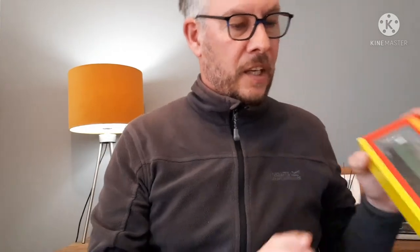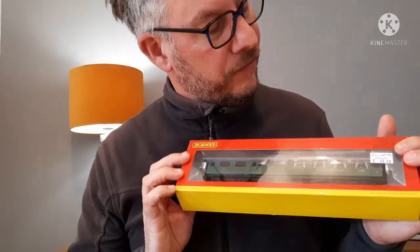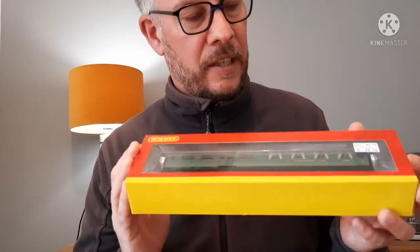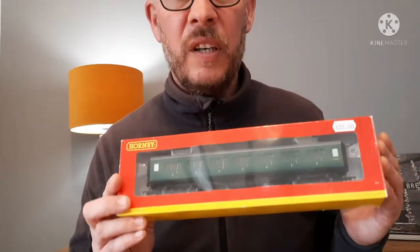We bought some coaching stock. First of all, I got this first class restaurant car, a Mainline coach, and that's down from £47 to £43, so I've got a £4 saving there. So it'll look good behind my unrebuilt Spam Can, the Battle of Britain class, or even the rebuilt one. I can run it on. Another first class Mainline coach, 25 quid, I thought it was a good price.